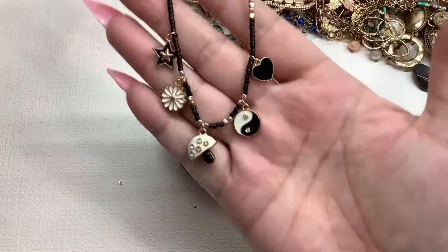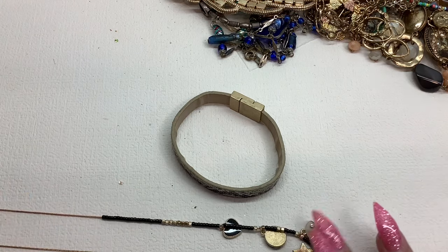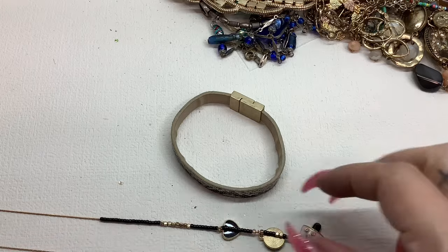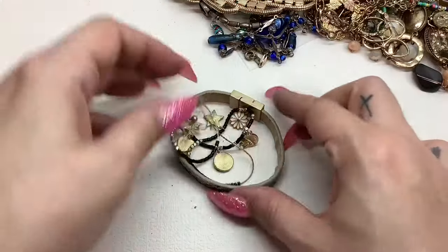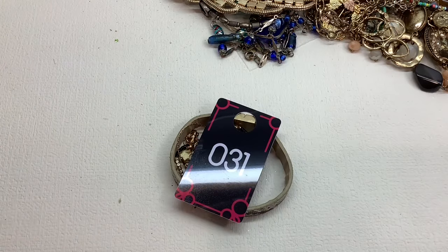No maker marks, but look at all those charms. It is a 7.5-inch drop, but you do have an extender. So you got a nice little set there. Number 31. And we'll do them both for $5.